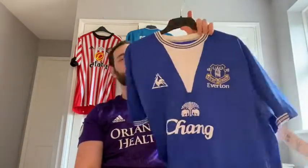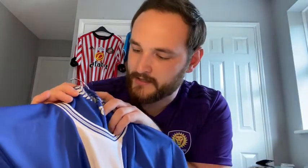I love this shirt. I absolutely love it. I hated it when it came out. It's basically an anniversary shirt, 25 years of Le Coq Sportif supplying, since they last supplied Everton at the time, and the last time they supplied them was the double of the league and the European Cup Winners' Cup. It's just a cracking shirt.